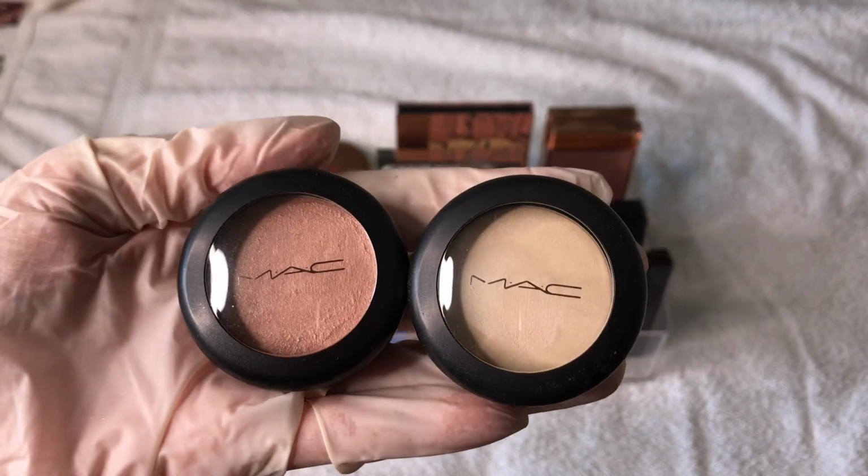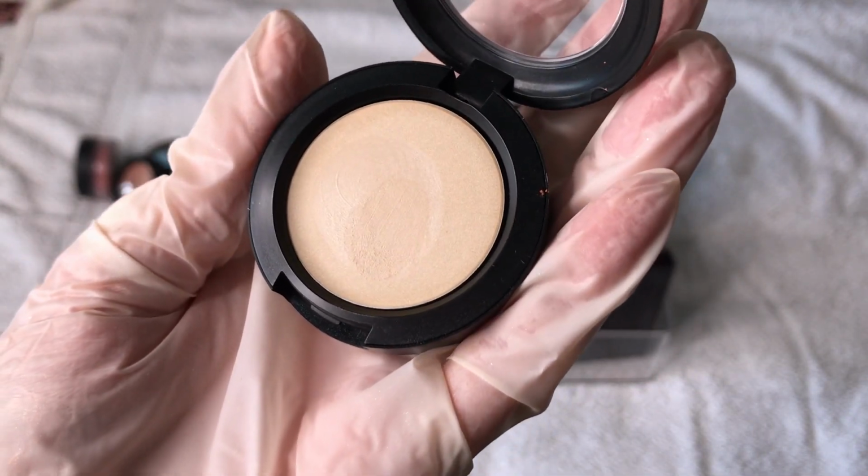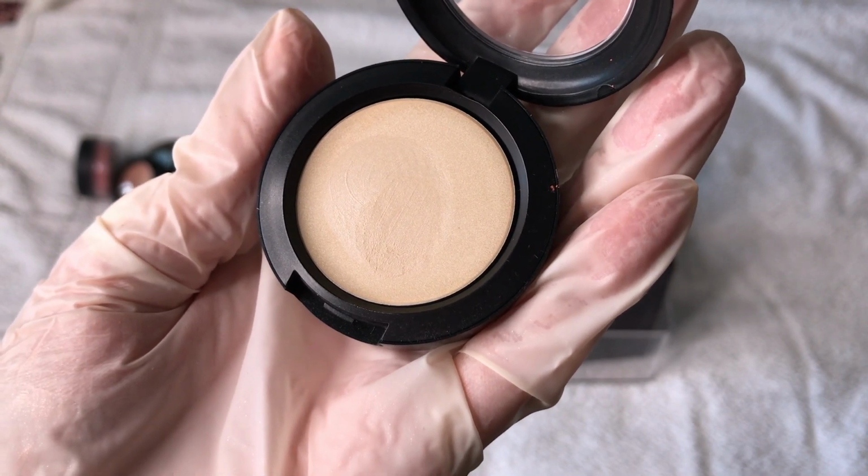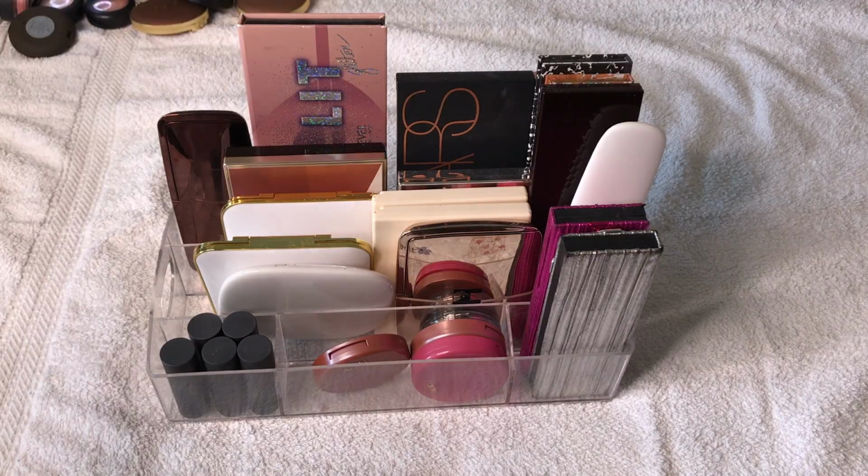A couple of videos back I did MAC favorites and I couldn't stop carrying on about how much I love these Hush and Pearl Cream Color Base. Look into these, they're beautiful. Seriously, check these out. Seriously, check them out.